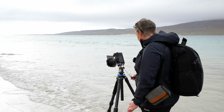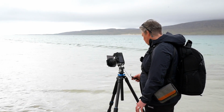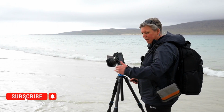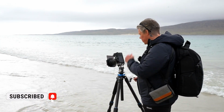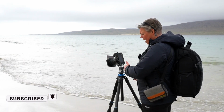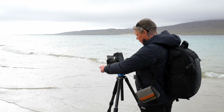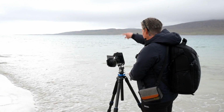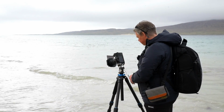So I found quite a nice little shot here that I'm just working on. It's all about the timing of the waves, and I think I'm going to need to move a bit further up, to be fair, because the tide is coming in now. But what we've got as the tide recedes is these black patterns in the sand that are just leading up to this really moody scene.